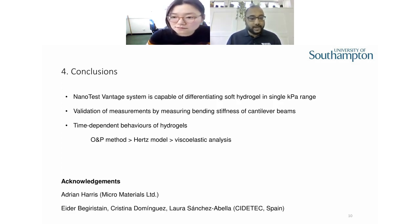How do you measure the time dependencies of hydrogels? We capture the creep curve from the nanoindentation tests, and we use an empirical fitting equation for the creep curve, which is based on the Kelvin-Voigt model. So we can calculate the maximum depths based on the time-dependent behavior of the viscoelastic hydrogels.